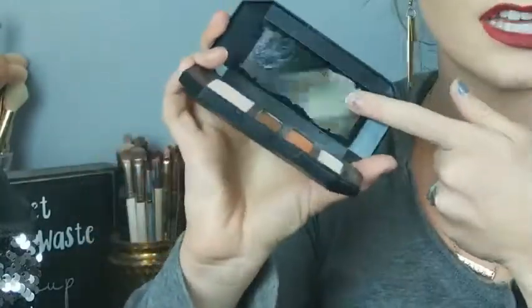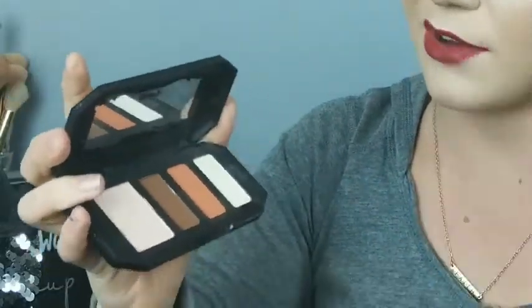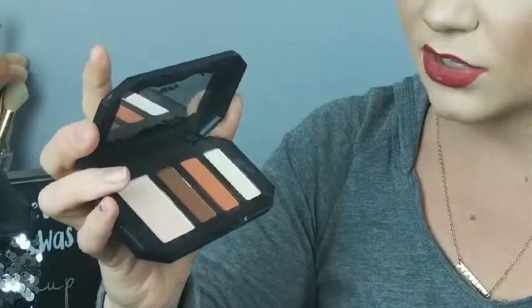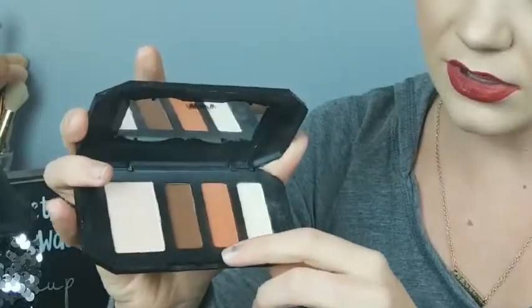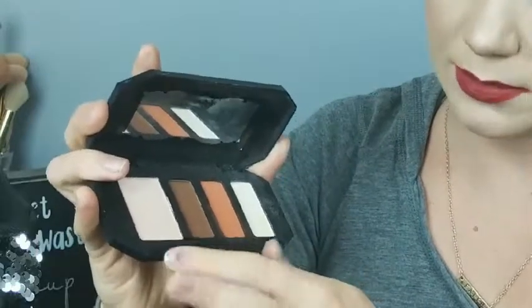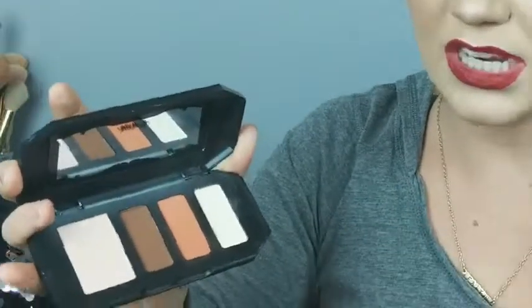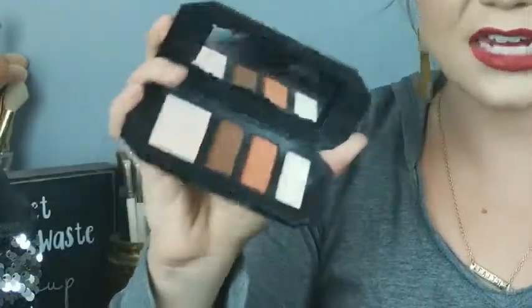You have a little mirror inside so you can do your makeup in the hotel room. You have this great color for the outer V of your eye, for the outside corner, for a halo. You have this great color that can be transition or lid shade. You've got this nice light shade, probably transition or lid, and you've got a highlight shade. It has everything you need to create both natural and dramatic looks.